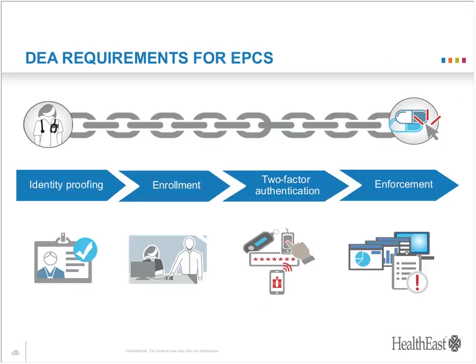So the next slide is going to show what the DEA requirements are for EPCS, and actually could just be controlled substances generally. But when we talk about the two-factor authentication, that's where EPCS comes in. So identity proofing, there has to be a method for that to ensure that I am Dr. Smith, who I am, and that I have the credentials that allow me to prescribe this. I have a DEA number. They know that it's me. It's tied to me and my organization. So we have to be able to ensure that and then have that built into our EHR, that is the case. We talk about enrolling.